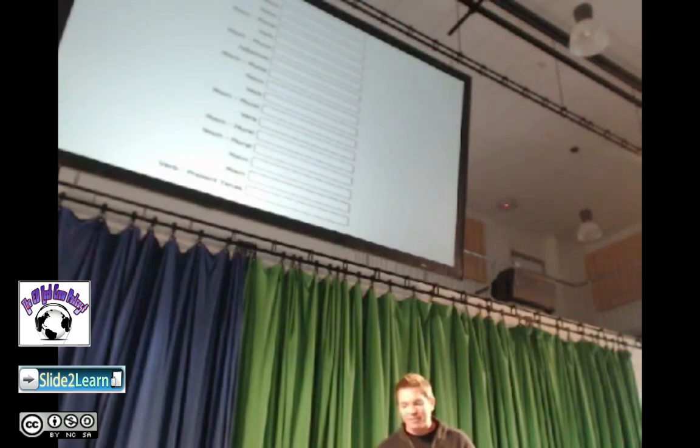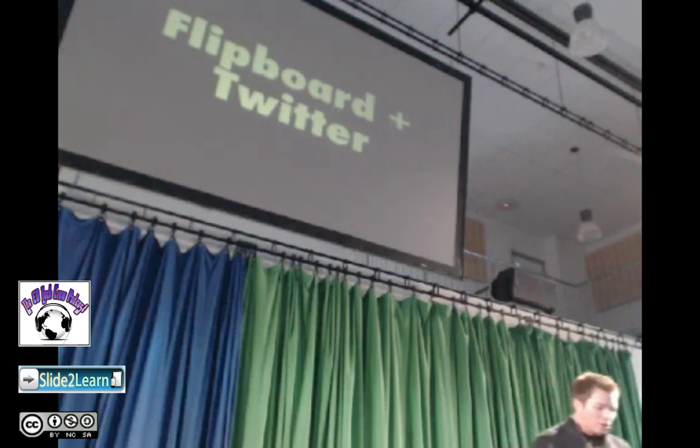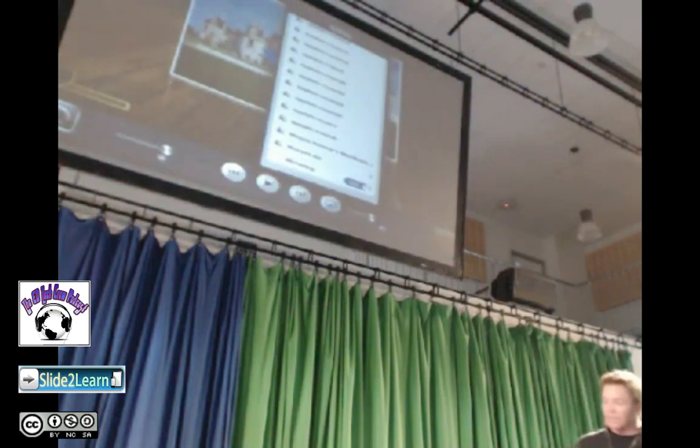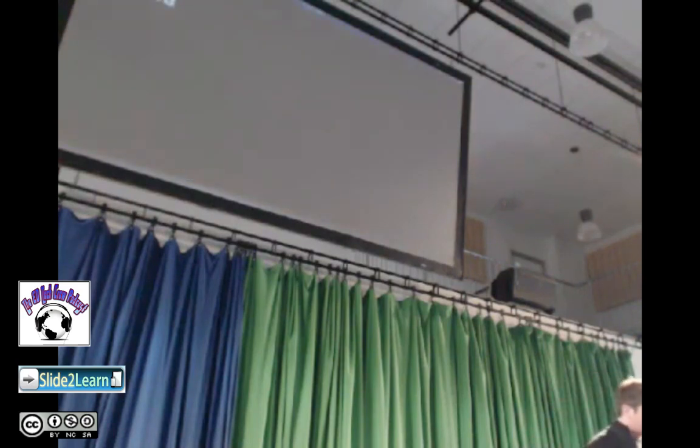Then we have great places to find apps. Anybody a Flipboard user in here? Anybody a Twitter user in here? Both of these, when they live together, are great. So I just want to end with where you can find more great apps. I think that if a teacher has taken the time to mention an app on Twitter, then it's probably something pretty good. So I like to experience Twitter through Flipboard.